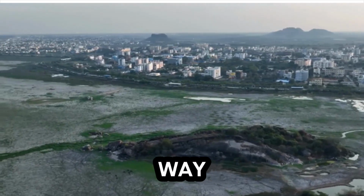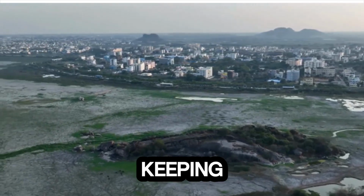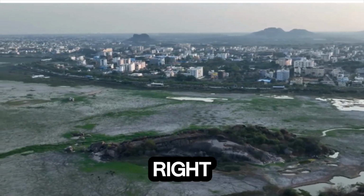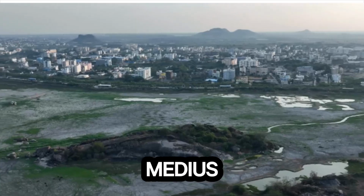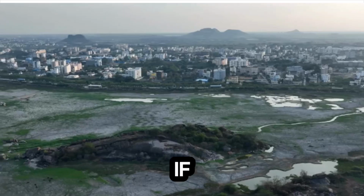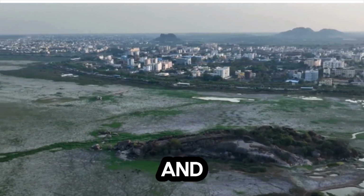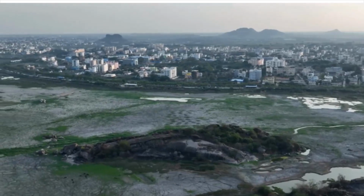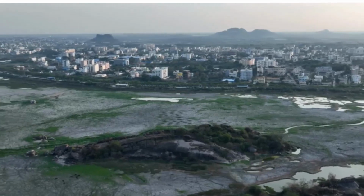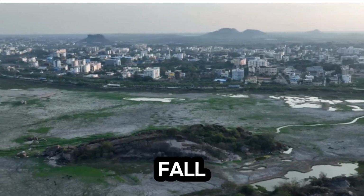Think about it this way. When you're walking and you lift your right foot off the ground, what's keeping your left hip from collapsing? What's preventing your pelvis from dropping to the right side? It's the gluteus medius on your left side, working every single second of that step. If it's weak, your body sways, your knee collapses inward, and your balance system is overloaded. Your brain is trying to compensate. Your ankle is trying to compensate. Everything is working overtime, and that's when a small trip becomes a fall.